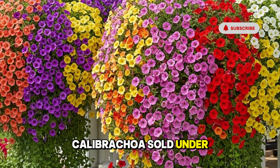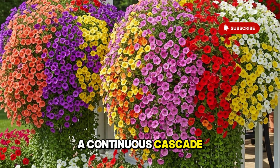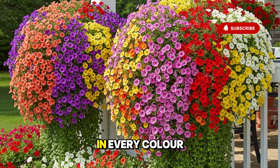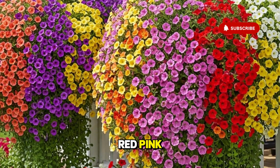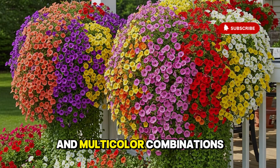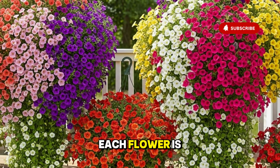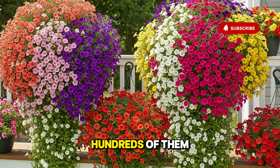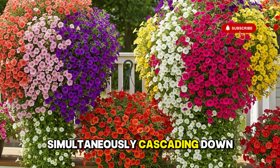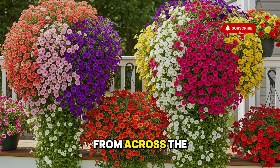Calibrachoa, sold under the trade name Million Bells, covers itself in a continuous cascade of small petunia-like flowers in every color imaginable. Coral, yellow, purple, red, pink, white, orange, and multicolor combinations that shouldn't logically look as good as they do. Each flower is roughly the size of a nickel, but a single trailing plant produces hundreds of them simultaneously, cascading down the sides of a container in a sheet of color that reads beautifully from across the yard.